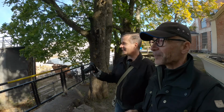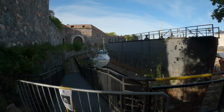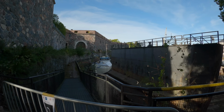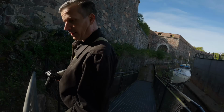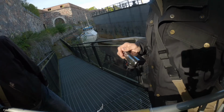Yeah, I like going here. This area, this is one of the oldest dry docks still in use, and it offers some quite interesting possibilities for photography, even though it's not the easiest place to get nice photos. But we have to do some urban exploration here because you're not supposed to be here. And as you can see here, it's a nesting area for certain owls.